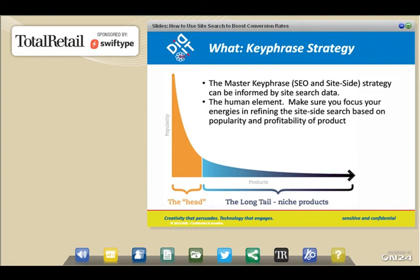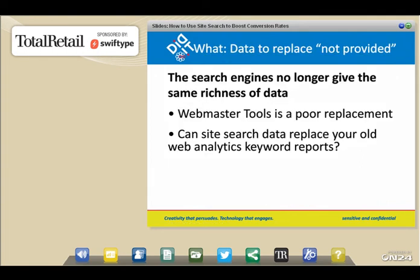So internal site search engines also are a great source of data, right? With the search engines moving towards keyword not provided, where you can't get the data out of your web analytics, and the Webmaster Tools data is not as rich as it was when you used to be able to get it out of analytics, can site-side search data replace that sort of data vacuum? In a lot of cases it can.